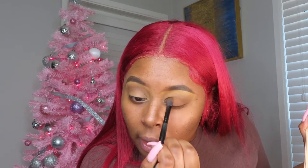This is the part I hate when I have contacts in, because 9 times out of 10, I always get some on my contacts and I have to put in a brand new pair. But that's why we're dating. To all my blonde people out there.